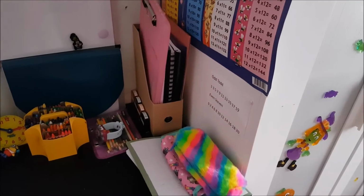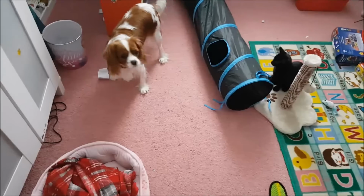My dog is just choking. Are you okay? Goodness me. We have a dog and a kitty, and there are the other dogs downstairs.